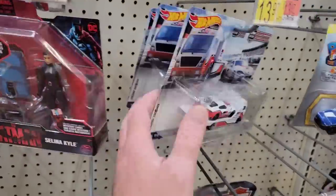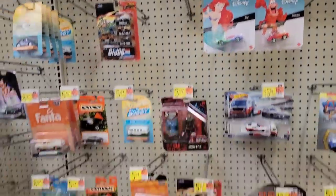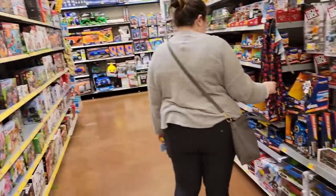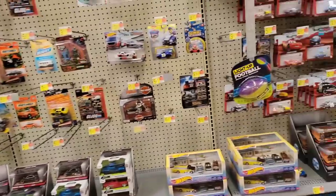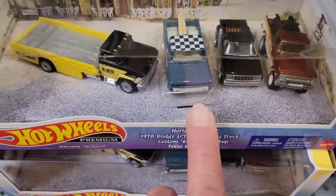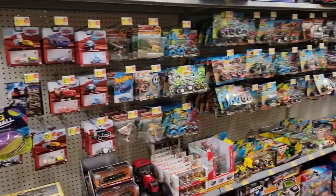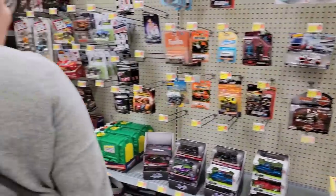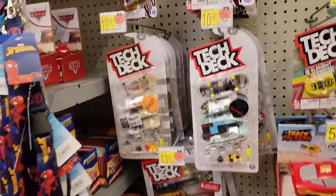But yeah, there you go. A bunch of these, whatever. But I hope she wins. Whatever it is, I would love to see it. The only one I like is this one right there, the surfboard one. I think it's cool. Tech deck, tech deck.